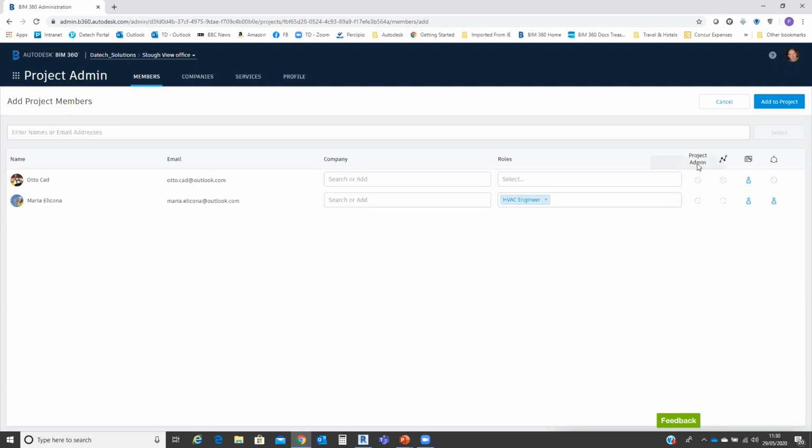We can also set them to a particular level of administration for any of the objects here. Insight is something we get as part of the project, but also document management, and in this case design collaboration.